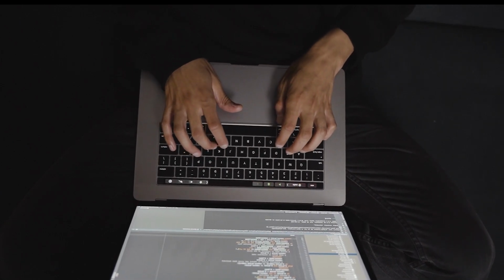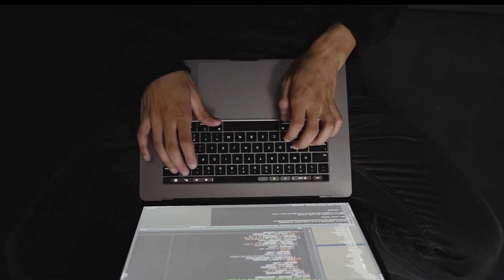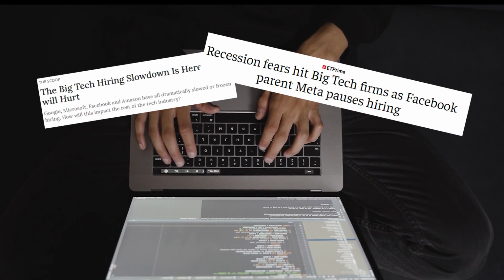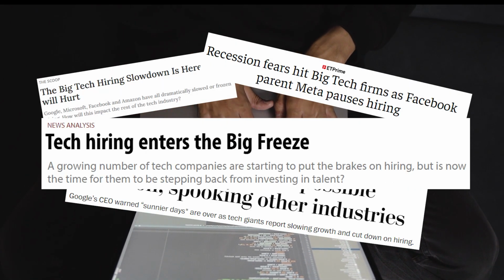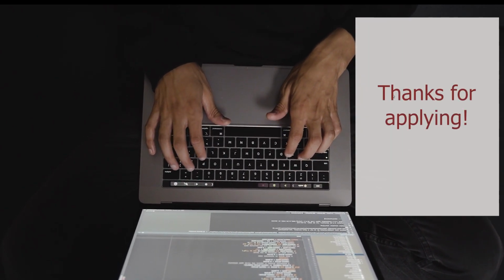You may be a student at the end of your college, or you are looking for an entry-level software engineering job. But with the recent news of hiring freezes, you are afraid that you may remain unemployed. Even if you apply to any job, your resume is not getting selected or you are unable to crack an interview. But with these 5 steps, you will be able to build a great resume and actually get your resume selected. So let's get started.